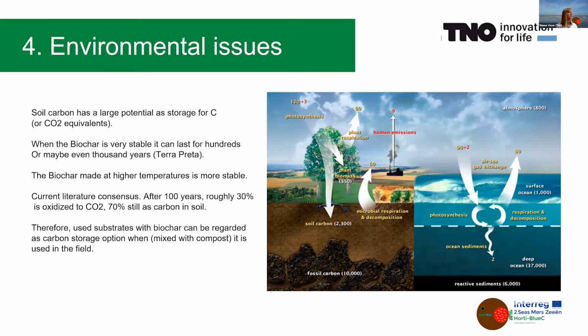Then I want to bring up some environmental issues, because we do this also for environmental benefits. If you look at this picture with numbers from NASA, you see the human emissions, which, scaled in perspective to the rest, is a fairly small number. And you see that these human emissions have gone partially to higher photosynthesis, partially it has also been taken up into the upper part of the sea. And the rest is actually leading to climate change. So this small number is still relevant.